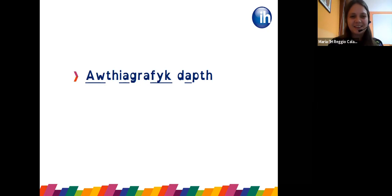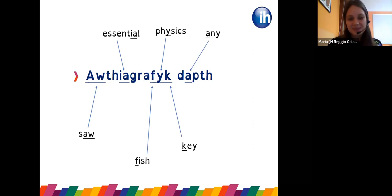There we go. It's depth, yeah? Or orthographic depth? It's orthographic depth. Yay, there we go. The fact that we can write it this way in English, in theory, it's fascinating from my perspective, but from our students' perspective, imagine how many different phonemes we can use to represent our letters and our graphemes.